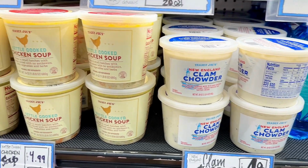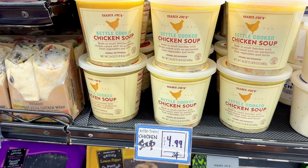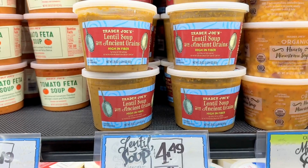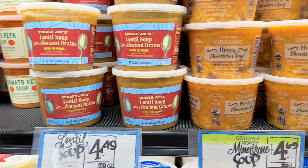And here are the soups. This is one of my favorite soups. I get this on repeat in the wintertime, or if I'm sick, the kettle cooked chicken soup. And the lentil soup, this one is another good one. I used to like it a lot, but it is super, super thick. So sometimes I add a little hot water to thin it out a little bit.